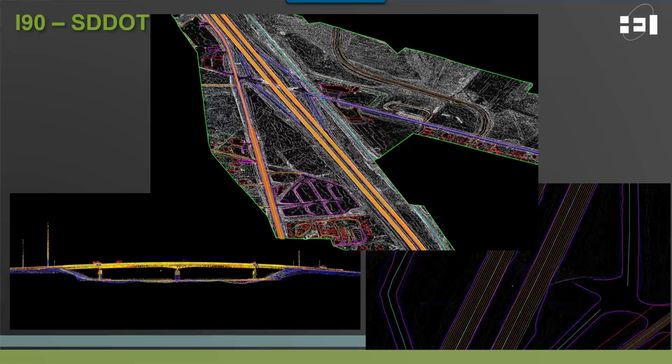And the nice thing too, which I touched on, is that we have all this data. So say the South Dakota DOT comes down the road and wants to do some work on the bridge that we're showing in the bottom left. We have that bridge completely painted top and bottom. We can pull all kinds of information from that. We can pull clearances from any part of the pavement. We can pull all of that.